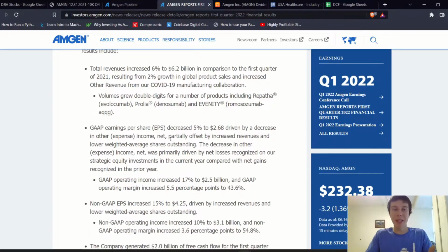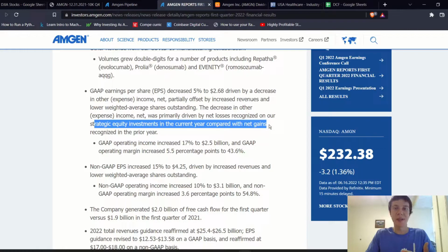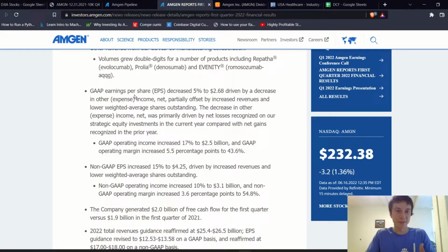And then GAAP EPS actually decreased about 5% to $2.68 per share. And basically they say that the reason for that was because they realized net losses in this quarter on some equity investments and basically in the previous year they had net gains on those investments. So that's primarily the reason for lower earnings.